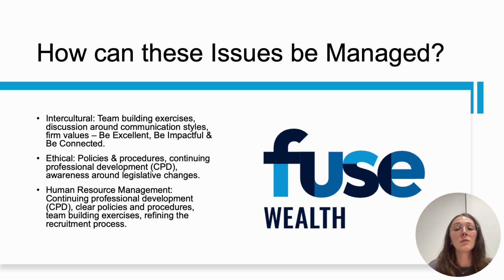The potential ethical concerns at Fuse Wealth can also be managed by following strict procedures to ensure that sensitive data remains secure. It's also essential for employees to complete their continuing professional development, or CPD, and remain aware of any legislative changes so that these policies and procedures can be updated and followed accordingly. Although the ethical concerns are different for both businesses, the management of these concerns is similar, as both businesses are required to follow procedures to ensure that the most appropriate outcome is achieved.